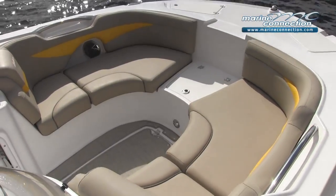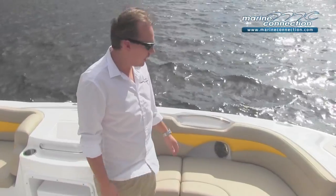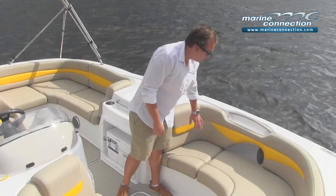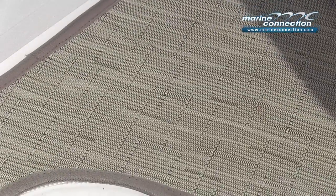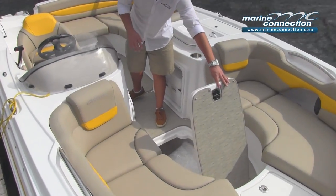On the 203, up at the bow, you have that wide, deep bow seating. This particular one, we've gone with the Sapphire, that's the tan upholstery. And this hull color on this 203 is yellow, so it does have the yellow accents in the vinyl. Below me, we do have bamboo carpet, and you have plenty of deep storage on the 203. The doors are gas shock assisted.